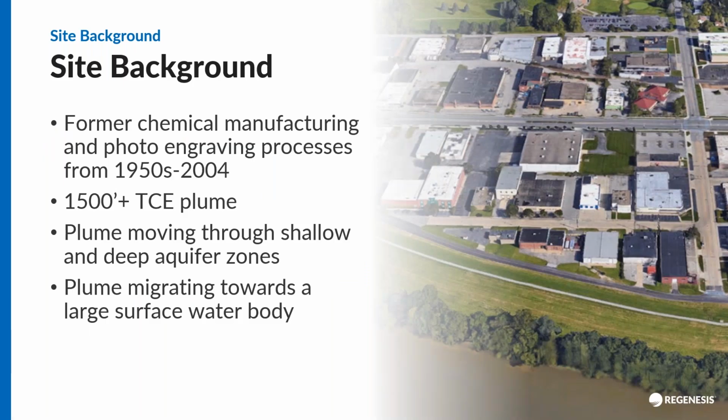So just getting into a little bit more background about the site itself, it was a former chemical manufacturing facility that conducted photo engraving processes from the 1950s all the way up through 2004. So a long tenure there on the site. But unfortunately, as we know, a lot of the site practices can generate some pretty long plumes. And in this case, we generated about a 1,500-foot-long chlorinated solvent plume headed towards a large surface water body that was flowing through multiple shallow and deep zones within this aquifer. So there were a lot of challenges presented on the project.